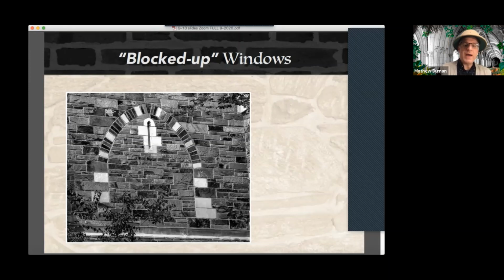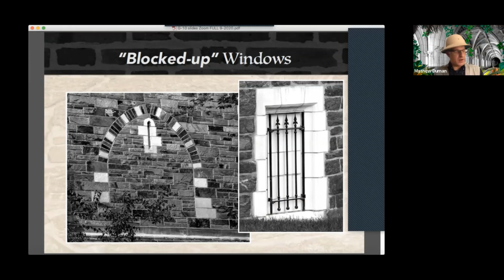Look at this blocked up window at the City College of New York. Notice the presence of the iron bars to enhance the illusion that this was once a real window. But think about it. Why would they leave the iron bars there after sealing the window? What practical purpose do they serve now? And what criminal would try to break into a window that is now as solid as the wall around it?